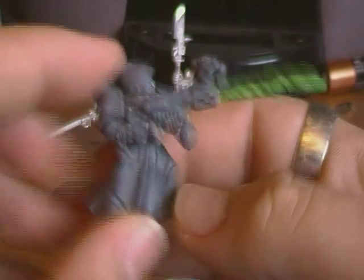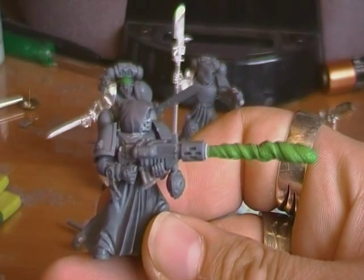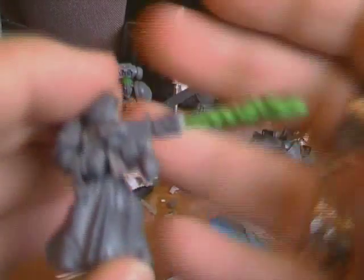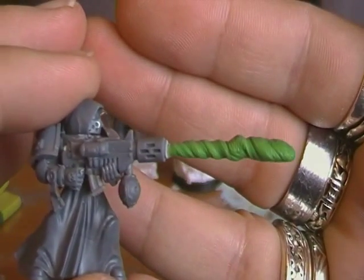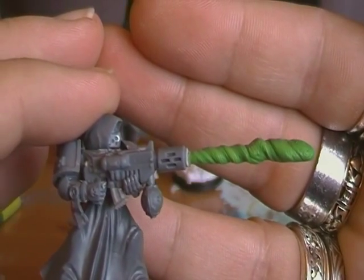So now I think I can get away with being a bit cheeky and having a 2-in-1 kind of thing. I can say, oh, it's either an incinerator or a psi cannon. As for the blast, this is so easy to do. This is basically just a lump of green stuff twisted and stretched out, and that, in my mind, is how a melter would fire, like a big plume of moltenness.